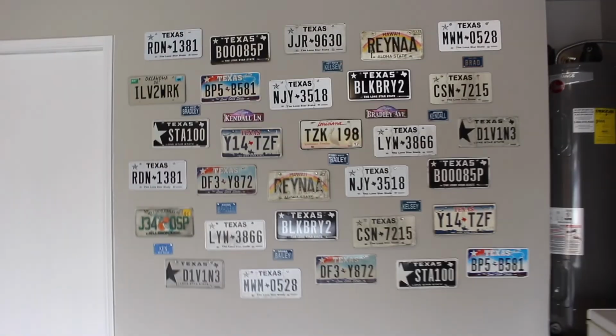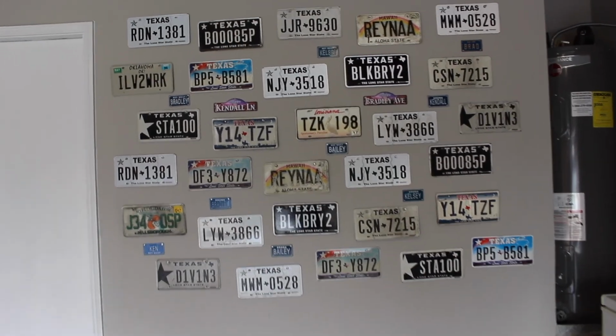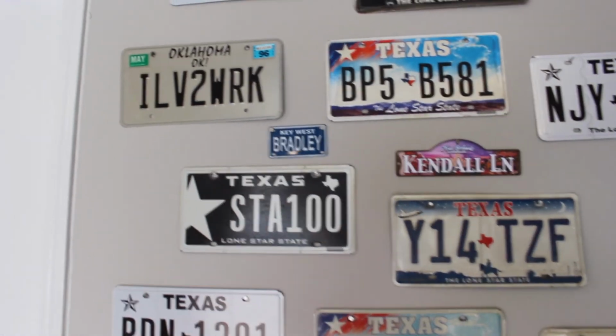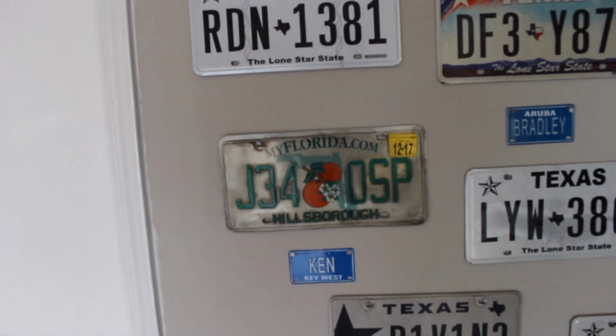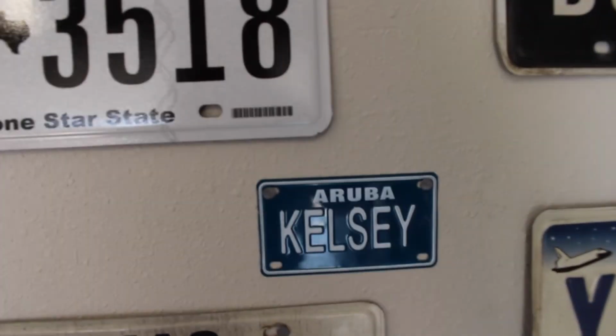Now, this is my wall of license plates. I'm so happy. I'm so proud of them. I have license plates from some of my friends that sent them to me. For example, this one came from one of my besties in New Orleans. One of my coworkers from Oklahoma gave me a plate. One of my old supervisors from Florida sent me a plate. And then I also have some of these really fun ones from when I go on vacation. And I purchased the different license plates with the kids' names.